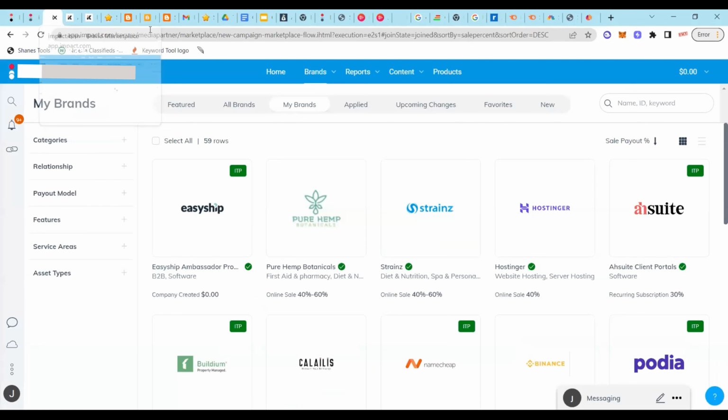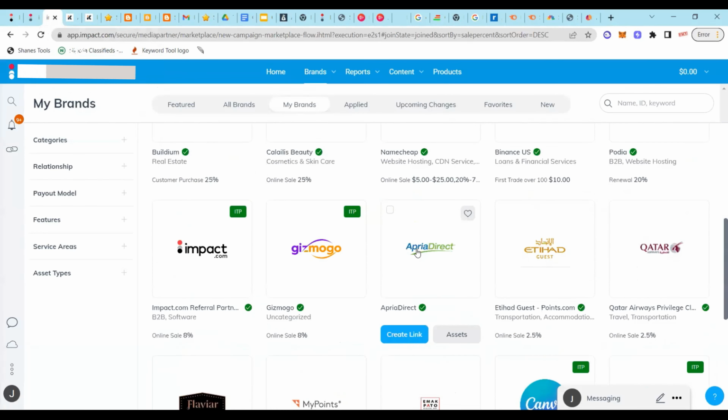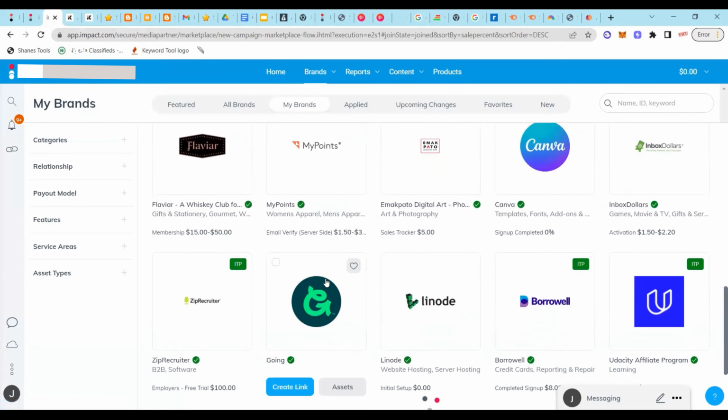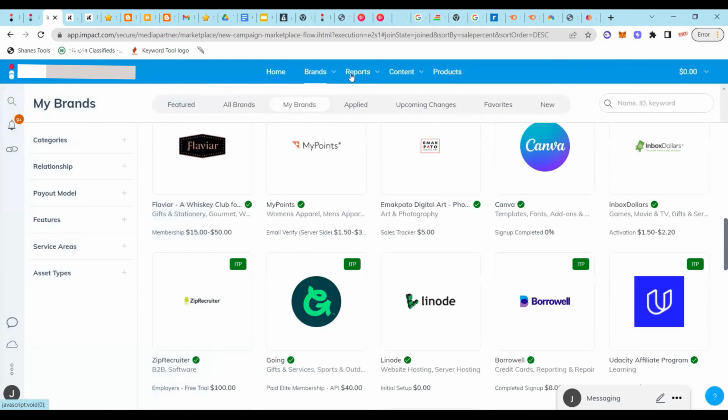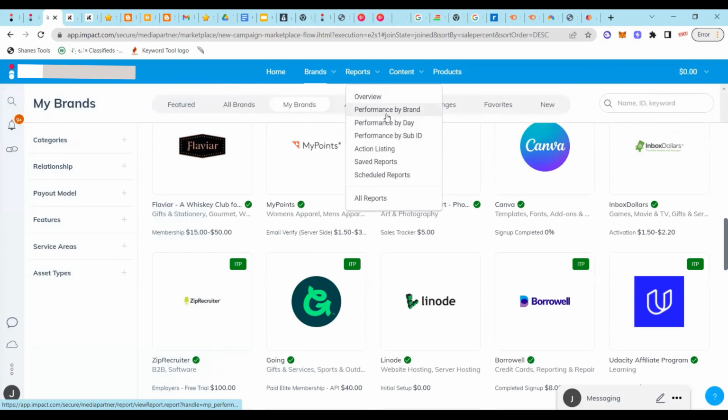So let's go back to this. The Going. Let me show you the Going. Now, as you can see, email sign-up verification, $5. So for every person that was signing up, from my end, all I have to do is put their email address. I get paid $5. Do you understand now? So now let's go back to brand earning reports, performance by brand.